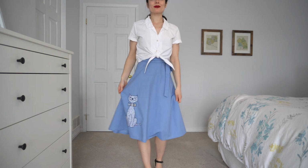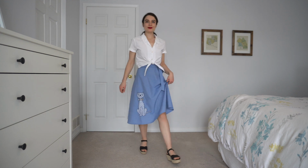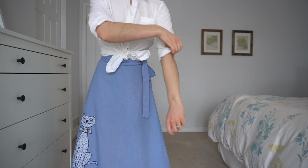I paired it with a white button-up shirt that I've rolled quite significantly at the sleeves and tied up in the middle. I also have a couple of other white shirts that I could use with this outfit as well that would look pretty good. This sort of A-line skirt silhouette with a button-up shirt or a more structured shirt on top is something that you can recreate very easily within your own wardrobe.